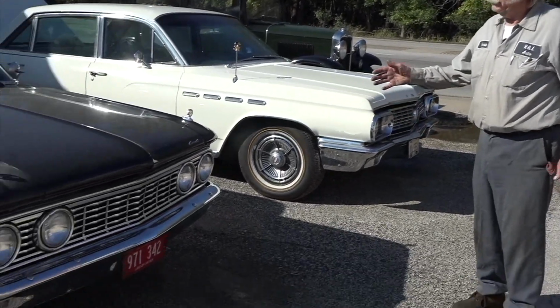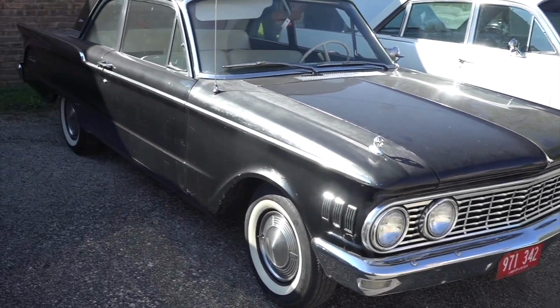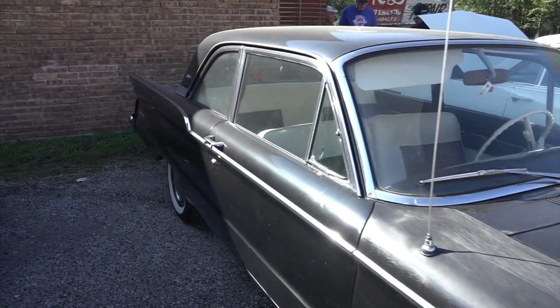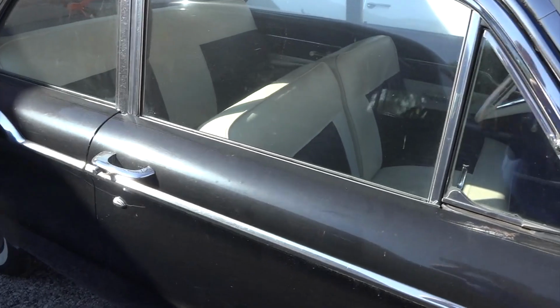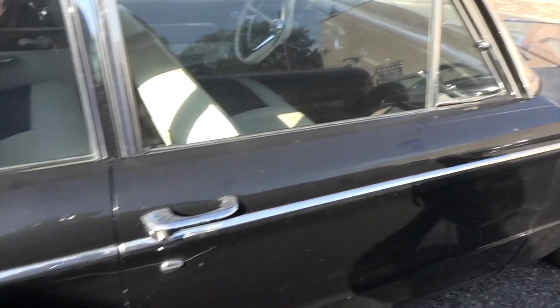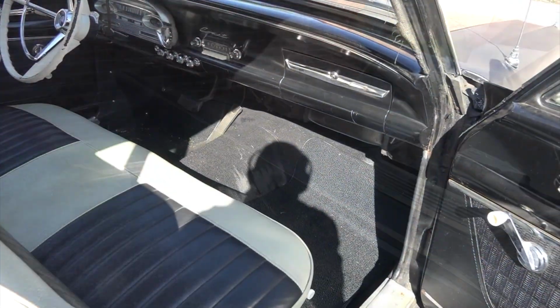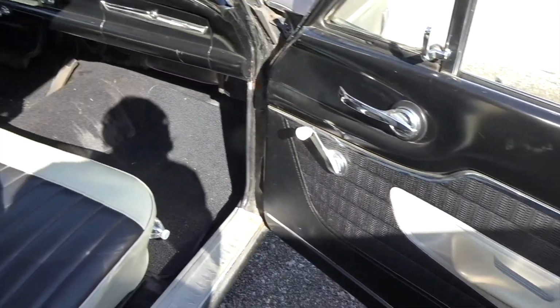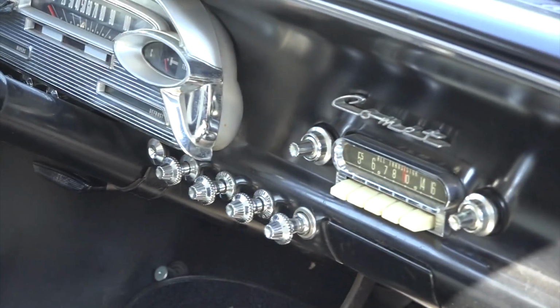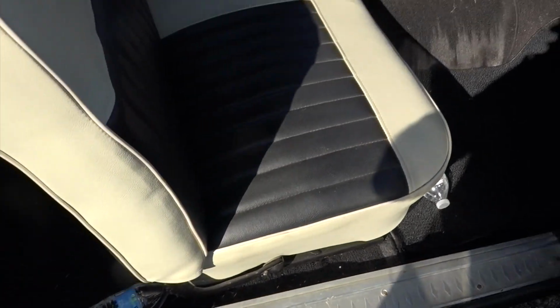Tell us about this Comet. It's a 61 Comet, got a 6-cylinder in it. The man's name is John Otto. He's a musician, and he plays weekends at the Green Mill downtown. That's a historic place all by itself. What instrument does he play? You know, that's where Al Capone used to go. This is the interior of the Comet. It's a nice car. Yeah, it's fun. This is his wife's car. His wife drives it.